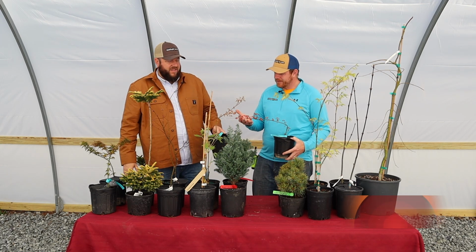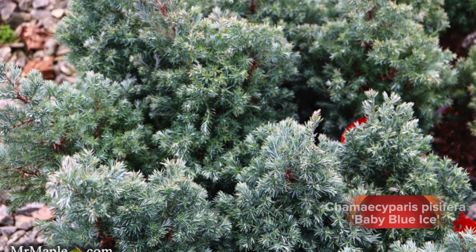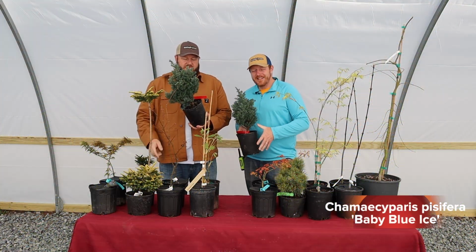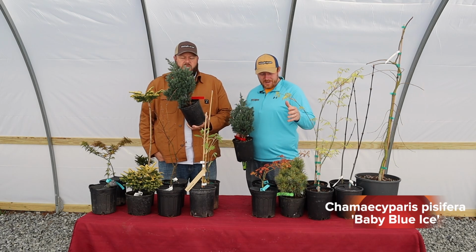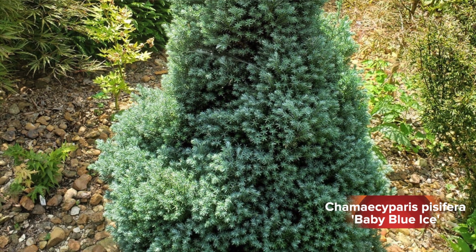What about the colors on this? Woo-wee! So next up, we've got Baby Blue Ice. Now, there are no blue Japanese maples, but there are blue conifers, and they pair so well with many of the Japanese maples. I mean, you pair this with a Dragon Master, you pair this with a First Ghost, you pair this with a G Broom too. This thing's going to give you a lot of blue color out there in the landscape.